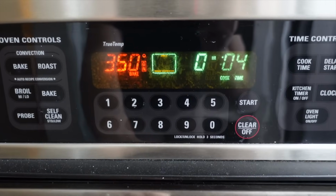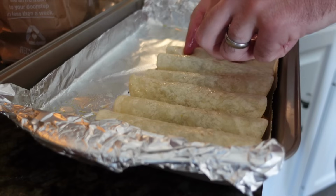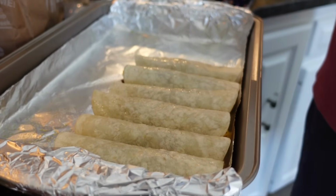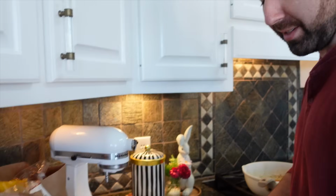We got 4 minutes left on this cake. Look at it. It looks amazing. I cannot wait to try this. So anyway, now you're just filling them up with the meat and the onion and the cheese. Yep. Rolling them up in the pan. And then what's all this for? That would be to add on later. I still gotta mix some of that up, and then it'll go on later.